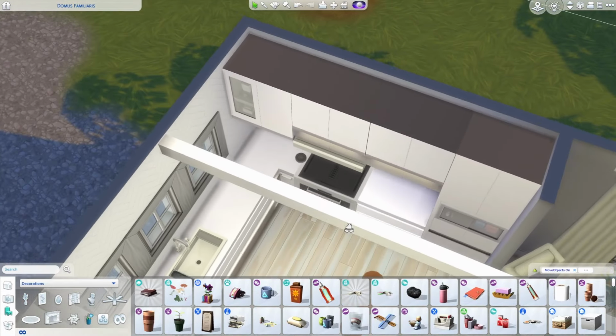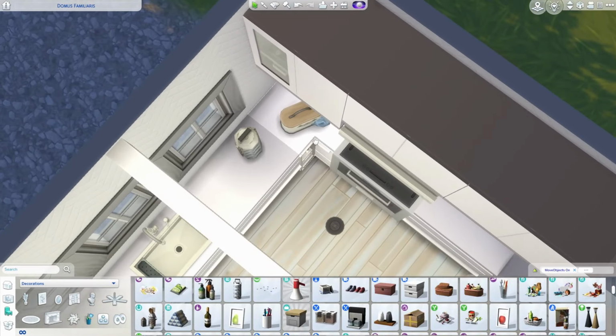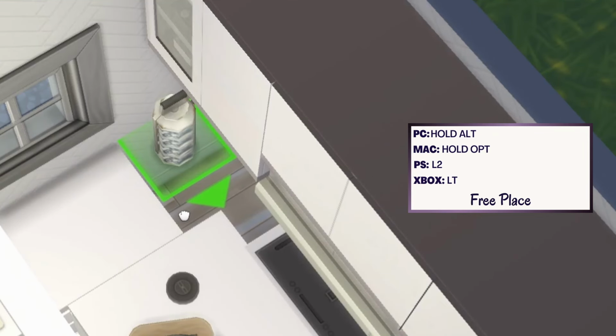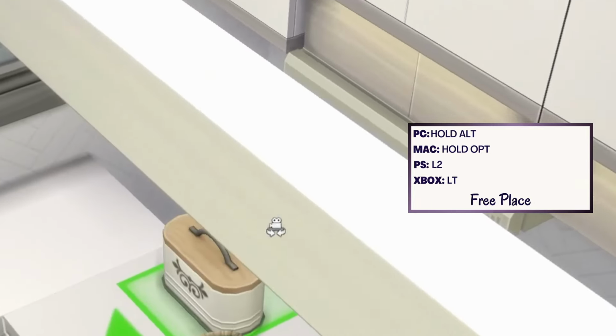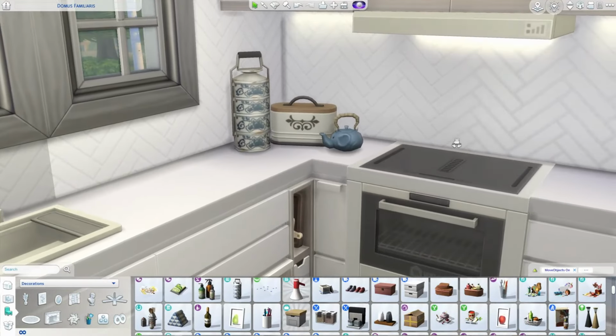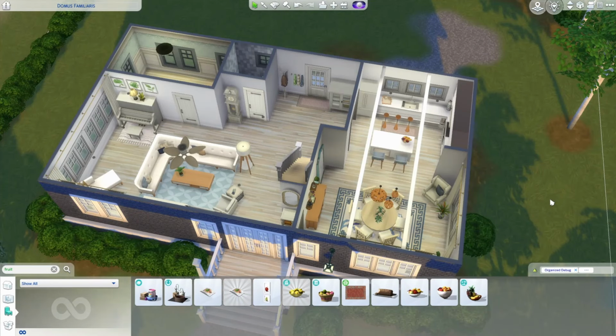I brought the beams in because I thought I was done and then I realized I wasn't. So once I have a collection of items, I'm going to use the move objects magic. I'm going to pull this away and then hold Alt to actually place these items where I want them to be, and then put my counter back. And there we go. Isn't that cute? We'll add a bowl of fruit, of course. So this is where I'm at currently.